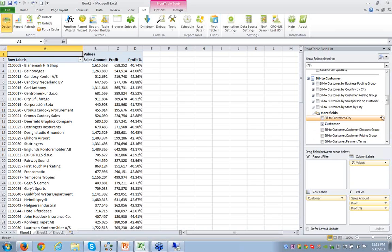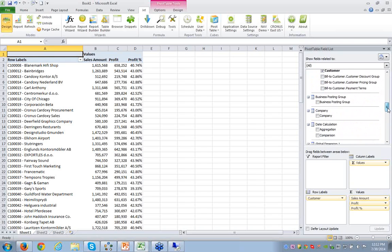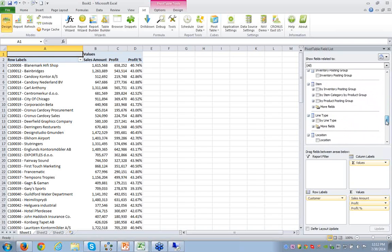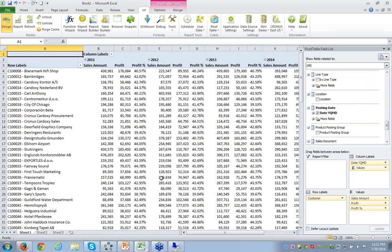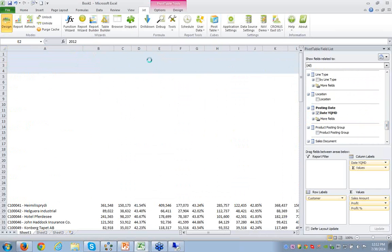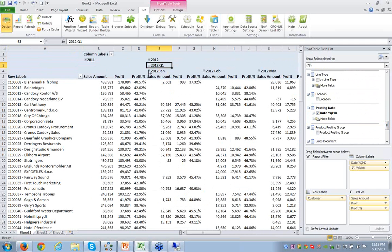If I wanted to see that year over year, I would go down here to my posting date dimension, select that, and now I have all of my data year over year. Next to each of the years, you'll notice this little plus sign. I can actually expand on this data to see it by quarter, by month, or even by day as well.